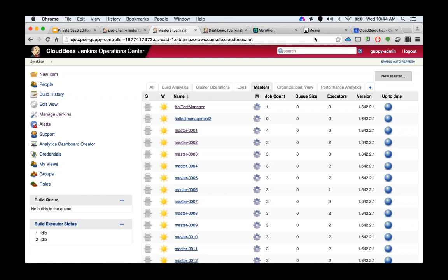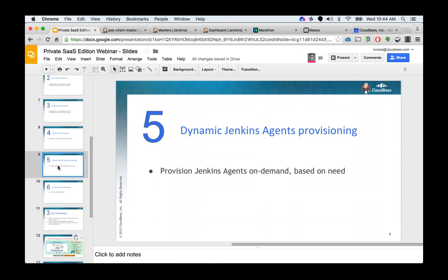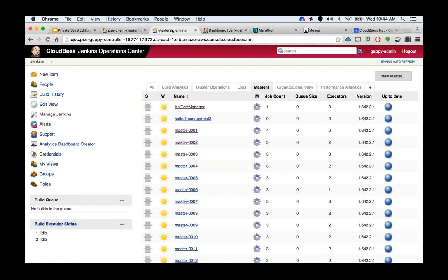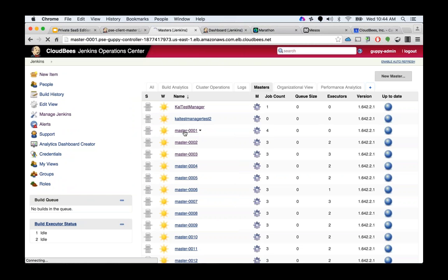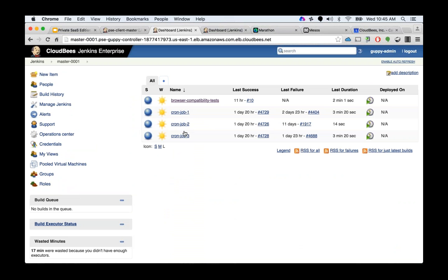So now let me move on to the 5th cool feature that I want to talk about, which is dynamic provisioning of Jenkins agents. And again, for those who don't know, Jenkins agents means the same thing as Jenkins slaves. Okay, so getting into the environment here again. The use case for this would be, let's say that you've got a developer now. The cluster has been set up, everything is fine, masters have been set up.